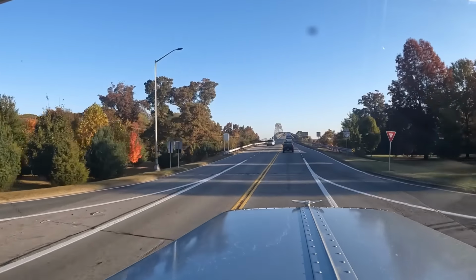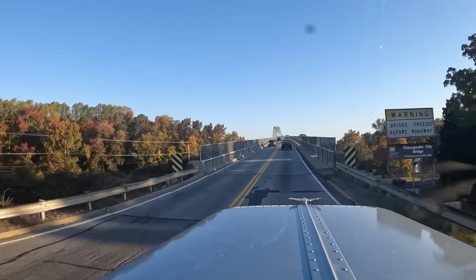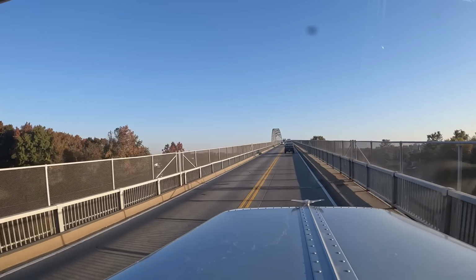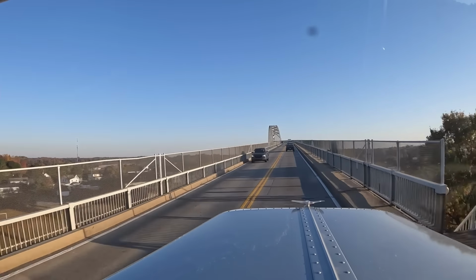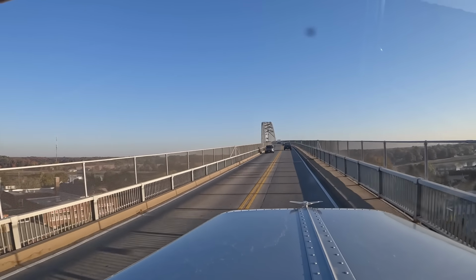Beautiful bridge here over the canal, Chesapeake City. Actually, a beautiful place to visit if you want to just come visit, go out to eat. They got a couple nice restaurants down there on the water. Chesapeake City is cool.